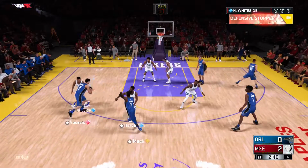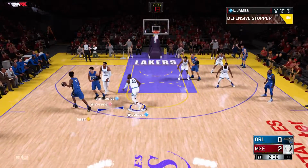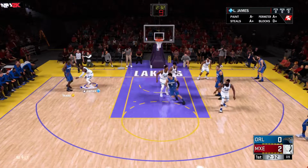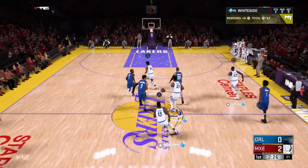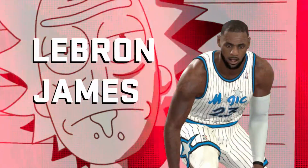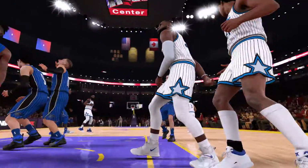The dish to Vucevic. Pass to Isaac. Back to Vucevic. Over Whiteside, and it's blocked by Whiteside. It's 3-on-3 on the fast break. Here's James, and the dunk by James. You get a chance to see the elite court vision there. Excellent pass.